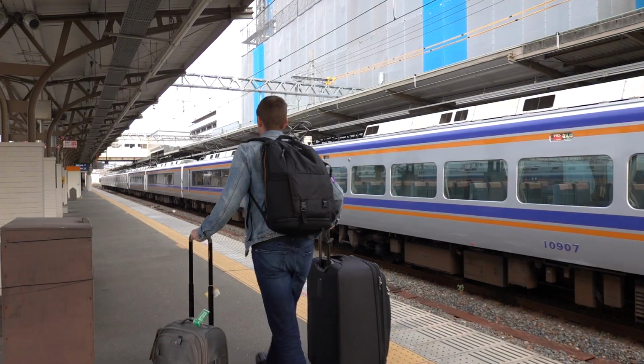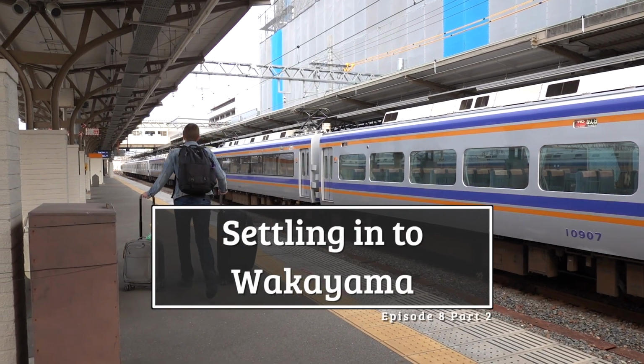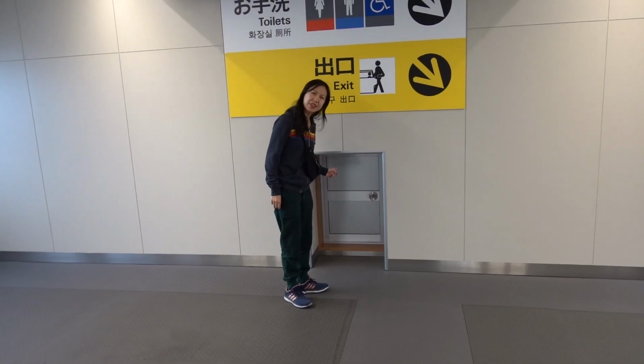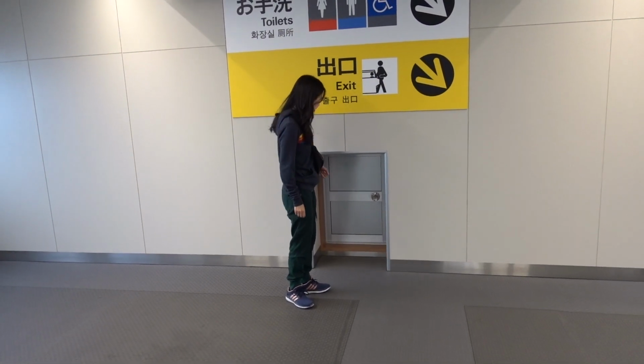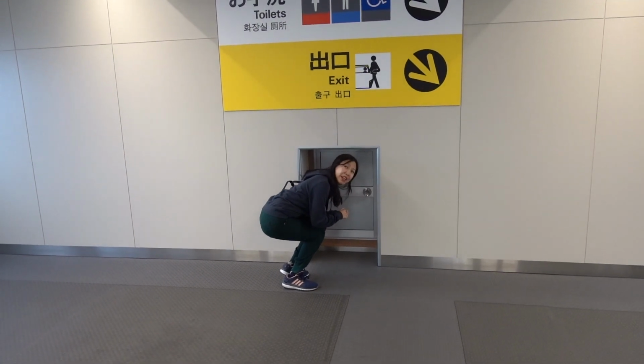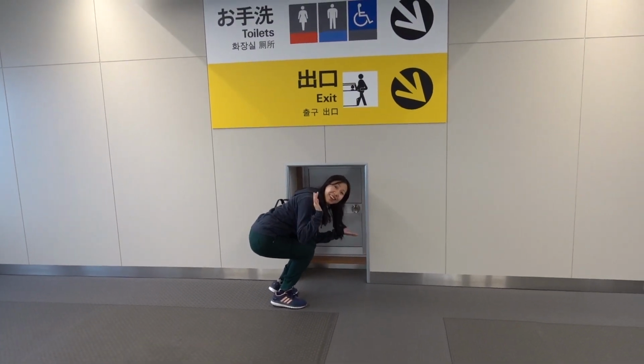I'm tired. Yeah, it's through that door. How small is everybody in Wakayama? Look, a door finally made for you.